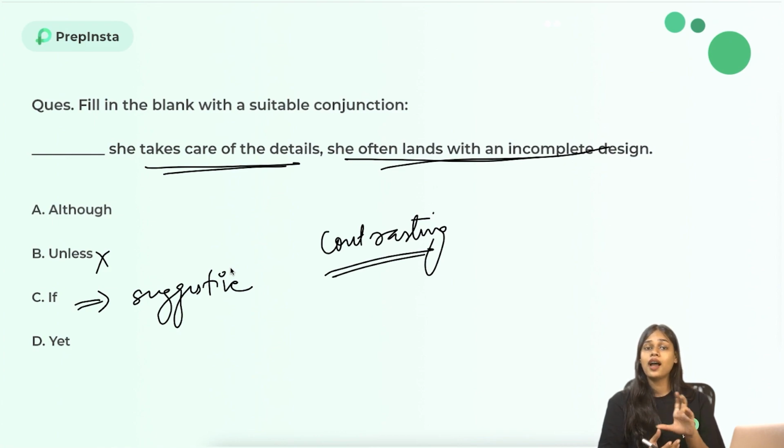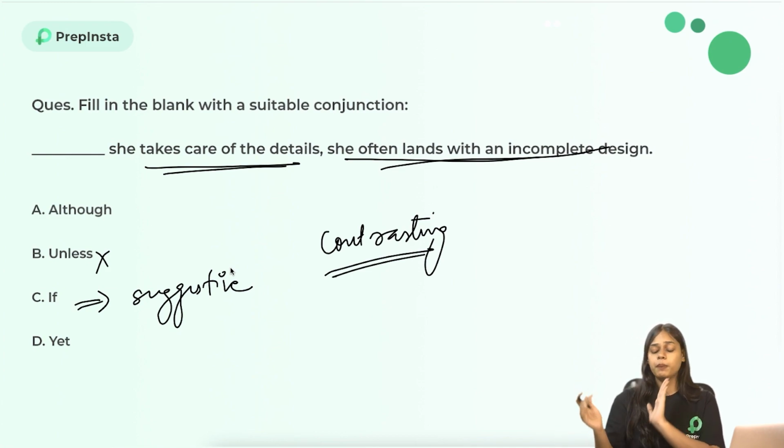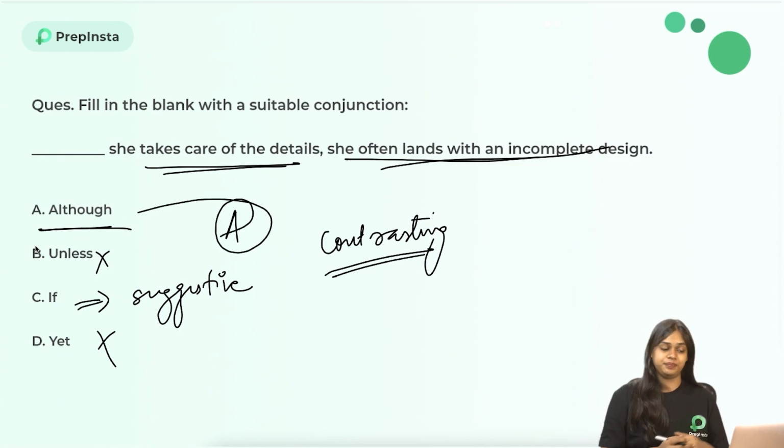If we did not have the blank in the beginning, it would have been: she takes care of the details, yet she often lands. That could have been a sentence, but because we need it in the beginning, we are going to use although. Although she takes care of the details, she often lands with an incomplete design, which means that even when she is preparing in great detail, she lands with an incomplete design. So option A over here becomes the correct answer.